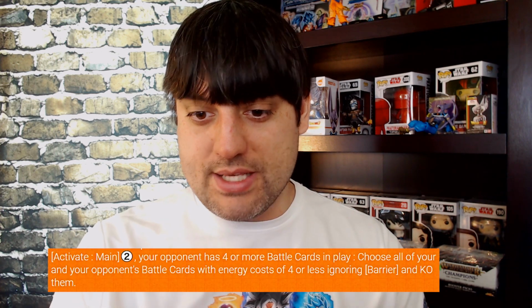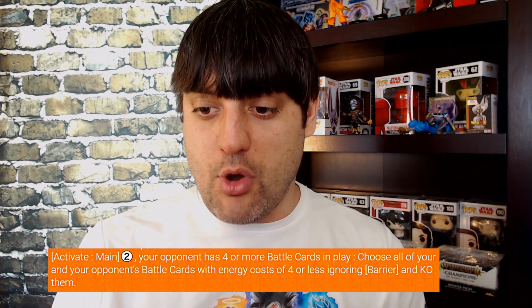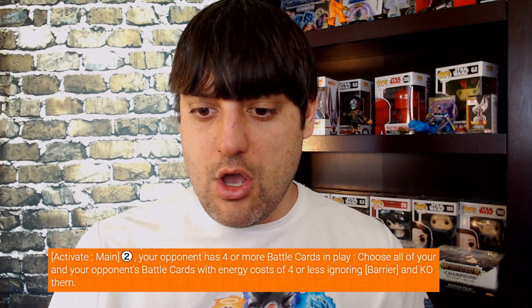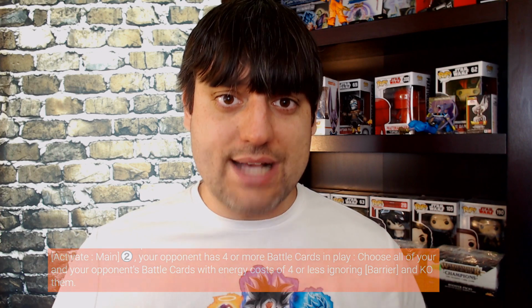Active Main 2. These are effects that are going to be on battle cards. Active Main 2. Your opponent has 4 or more battle cards in play. Choose all of your and your opponent's battle cards with energy cost 4 or less, ignoring barrier, and KO them. Great. This is an effect we've been asking for a lot. It's a board wipe. It's an effect that will KO all of your opponent's cards, which is great.